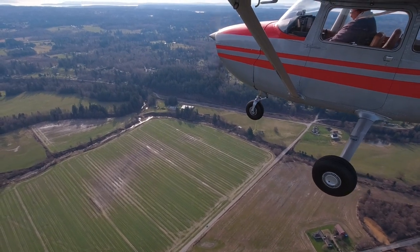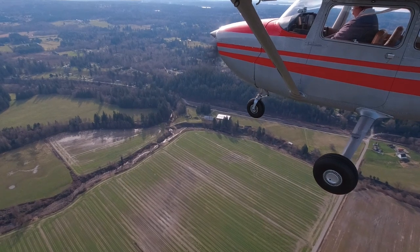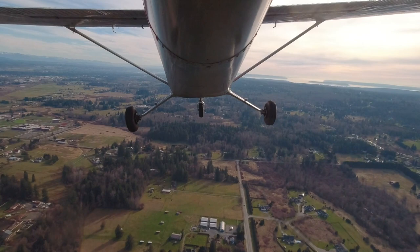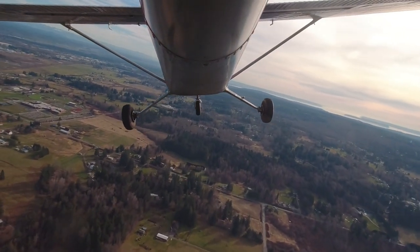Normally this place would be buzzing like a beehive, but not today. I think the rainy weather and, you know, variable fogginess around the area has been keeping pilots grounded, but not us. We're on a mission.